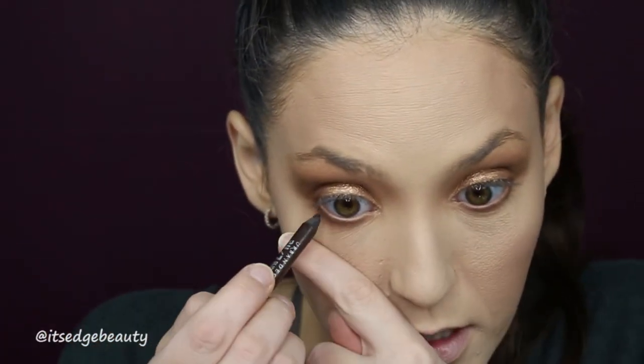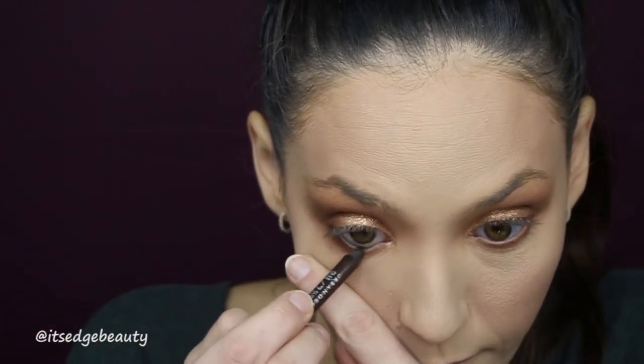Then some of my favorite eyeliners are the Urban Decay 24/7 eyeliners. This one is in Corrupt. I use this all the time. It's a sparkly kind of dark brown and I love it for my waterline. And then after I apply that, I like to blend it out. Okay, so then I'm gonna do my brows.